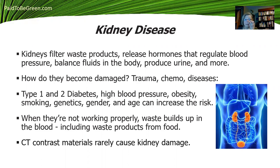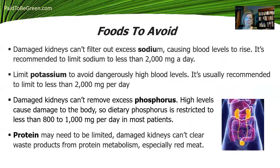So how do they become damaged? Well, it could be trauma, chemo, some of those things I listed, type 1 and 2 diabetes, high blood pressure, obesity, smoking, genetics, gender, and age can all increase the risk. And when they're not working properly, waste builds up in the blood, including waste products from food. Now, CT contrast materials rarely cause kidney damage, but on that rare occasion, they can.